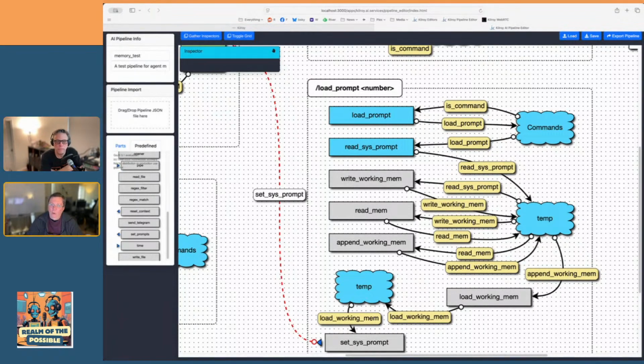So in a Kilroy pipeline, the system prompt is also a storage of state and information. And when that state or information needs to change, the agent rewrites its own prompts. So what we're doing is a whole sequence of events: load the prompt from a file that's been saved, read in the system prompt, merge it with the memory that's been saved, write it out to a file called working memory, and then reload that back into myself as my system prompt.